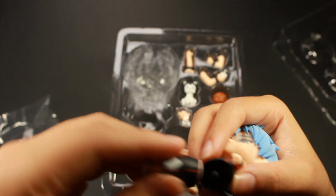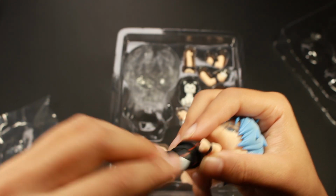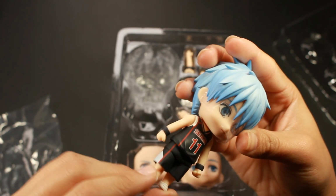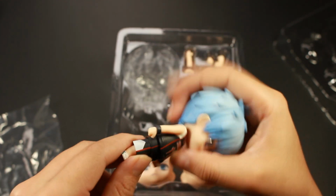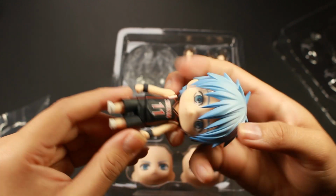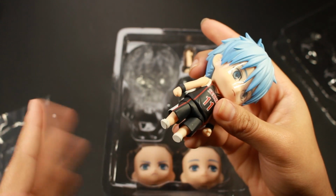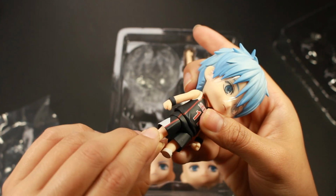And it came off pretty loosely, so I don't know if that's supposed to be like that. It's really flexible, actually, but it looks kind of ridiculous. I wonder if that's just the new way they're going to make them now. Interesting, I did not know that. I haven't been keeping track of Nendoroid updates just because I haven't been buying them that often.